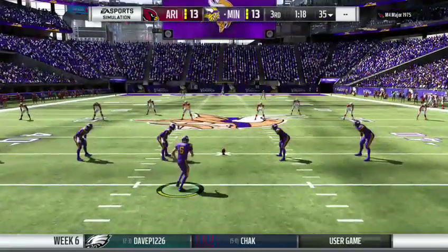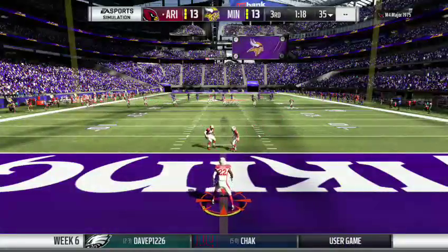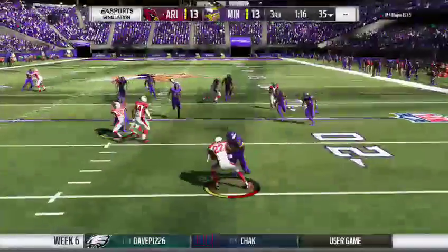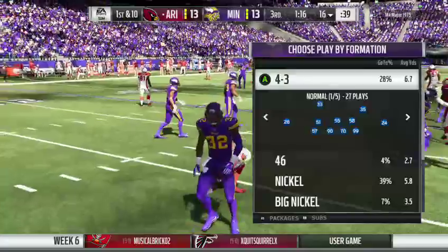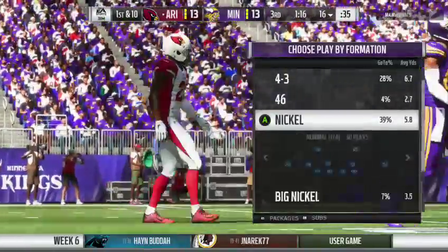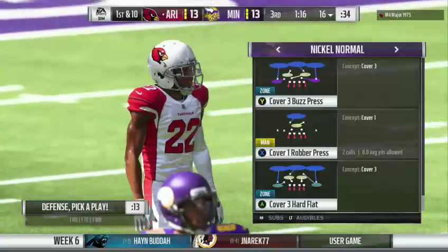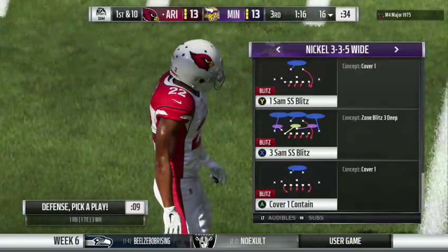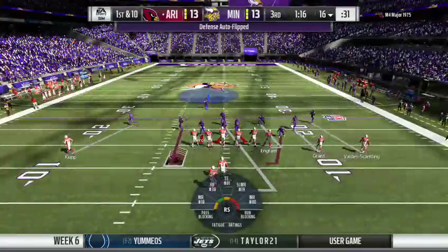Nothing separating these two teams on the scoreboard as the kick's away here. This is taken about 7 yards deep. And in hindsight, probably should have stayed where he was, as he'll only get back to the 16-yard line. Arizona getting ready to go as they take the field. Rosen and the Cardinals take over with a 1st and 10.